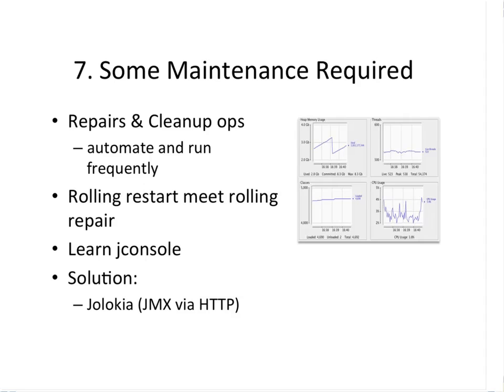And then one thing that we also use is Jolokia, which exposes JMX, which is the Java management over HTTP. So we just use Perl, but you can use anything you want to automate this stuff. So, rolling restarts, upgrades, what are our performance metrics, et cetera. We pull all of that out. That's free. You can hook that straight in.